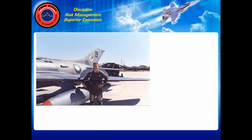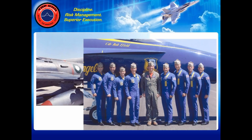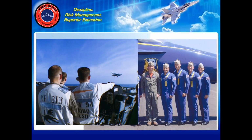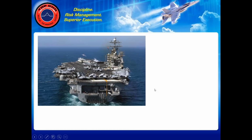The instructors got to do some cool stuff. I flew a bad guy jet over Pakistan, got to fly with the Blue Angels, with my best friend there, got to be a landing signal officer. So that's me on the right with that squared away haircut, helping my fellow aviators land back aboard the ship. And I also did 44 combat sorties over southern Iraq.